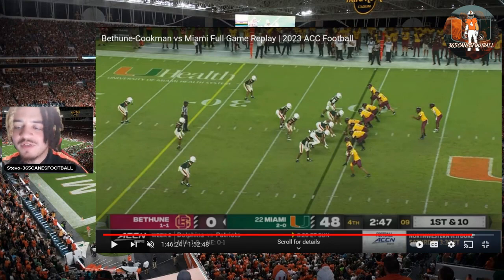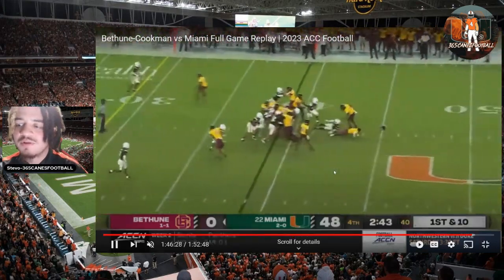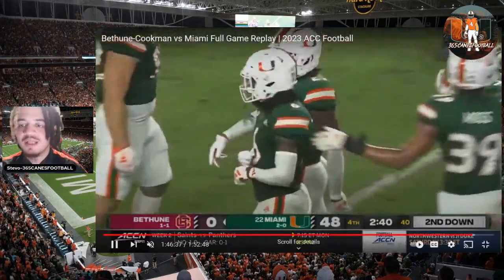We'll start off with the freshman's big hit here versus Bethune-Cookman, 2x2 set. So when you're in tight splits, you're inviting that nickel blitz off the edge. Here in the run game, Damari crashes down. This is a huge hit. Obviously, everybody sees that fumble. Not the fumble, the head pop off.